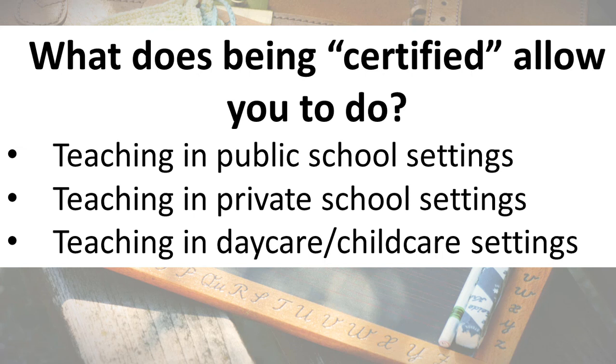Being a certified teacher in Georgia is going to allow you to teach in public school settings, as well as potentially teach in private school settings, as well as potentially teach or work in daycare and childcare settings. Now, to work in a K-12 public school, which are all of your county schools, those do require certified teachers. That means the teacher would have to have gone through a certification program and earned a current Georgia teaching license.